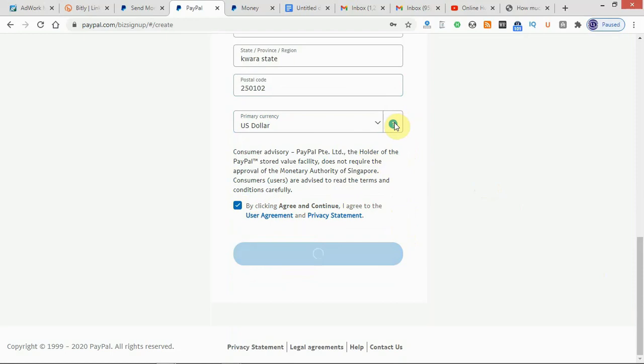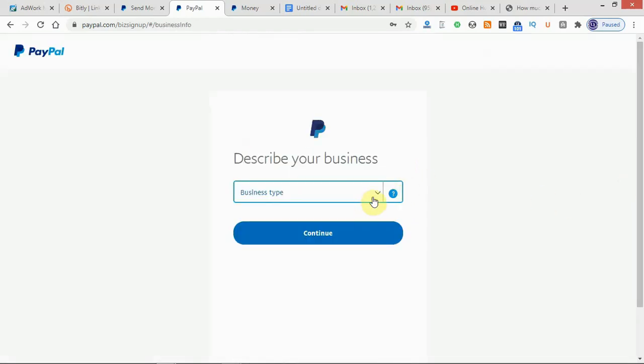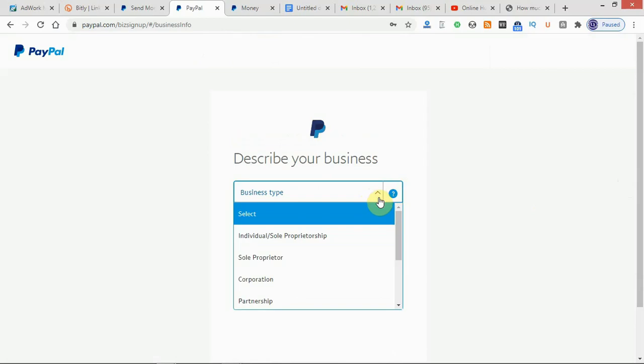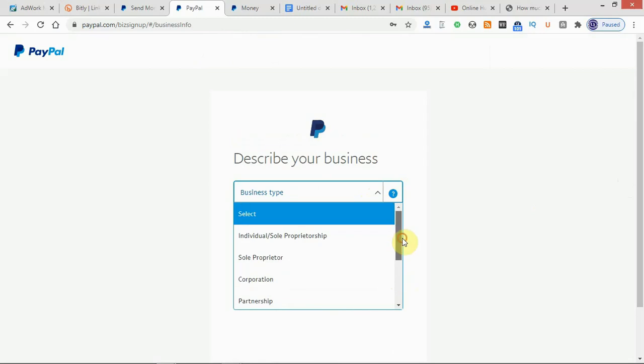And let's wait for this to load up first before we continue. Yes, I'll just come here and choose your business type. If it is individual or sole proprietorship, sole proprietor, cooperative, partnership, private cooperative, public organization, non-profit organization, I'm going to choose individual here.